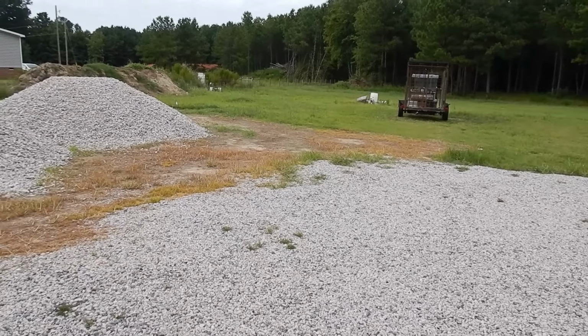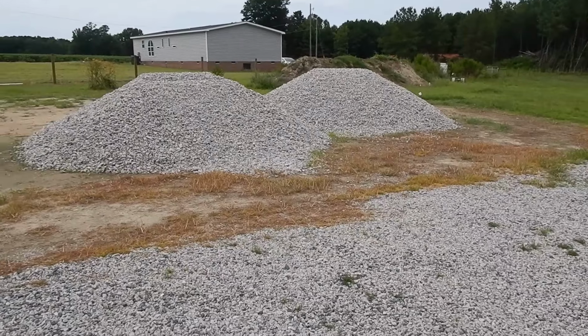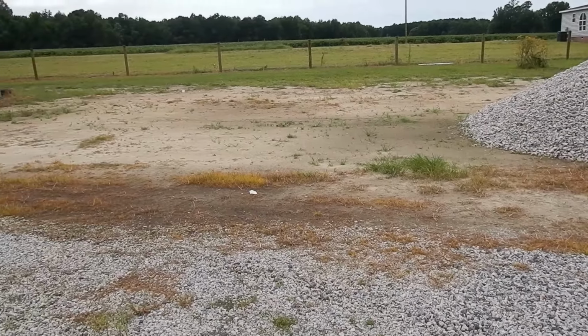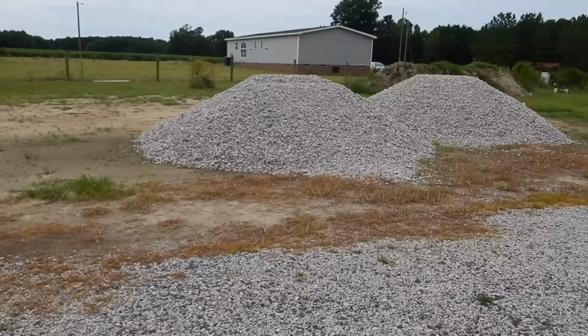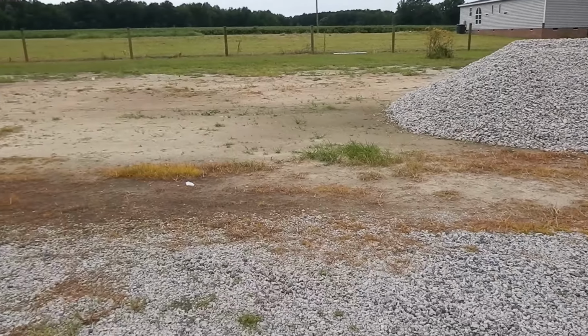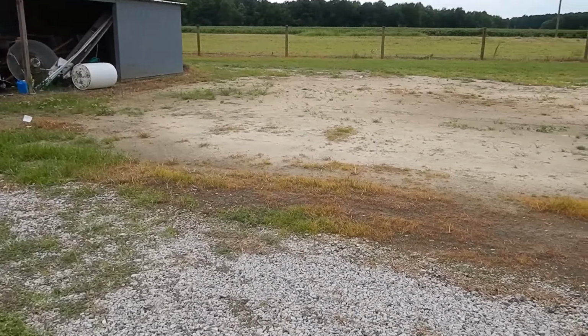But I've been wanting to do this for a long time, and I've been working on getting it planned out for the last probably 4 months with all the paperwork and everything, getting everything figured out for it. But I'm going to do a 36 by 72 detached garage right here beside the house.